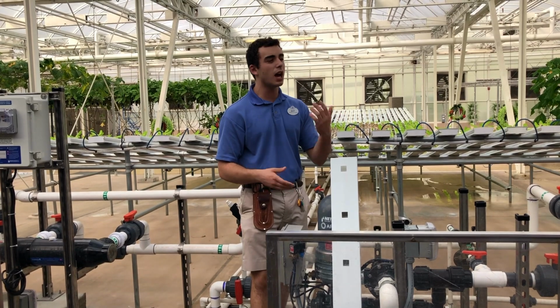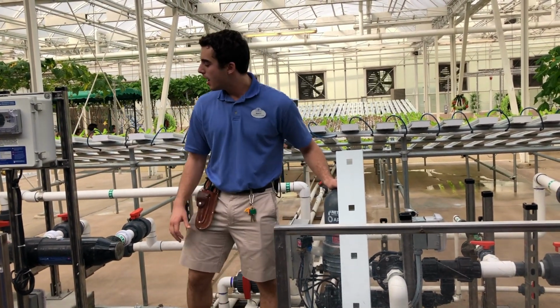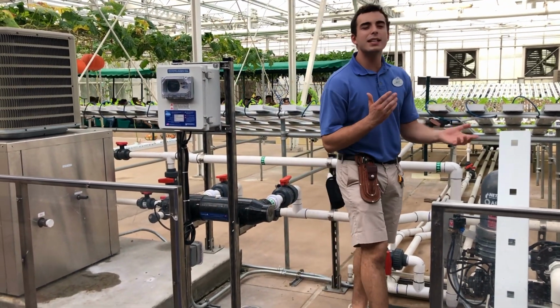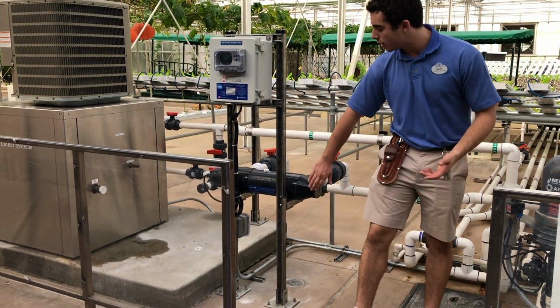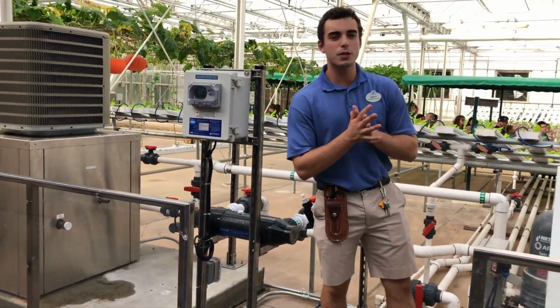So anything like root pieces, insect debris, anything like that, taken out of that water. And it goes through our second filter, our UV filter. This is going to kill anything in there, bacteria, virus, pathogen-wise. Anything that might hurt you or the plants is going to get killed right in here. And we send it into our chiller, and we send it back down the roots of our plants.